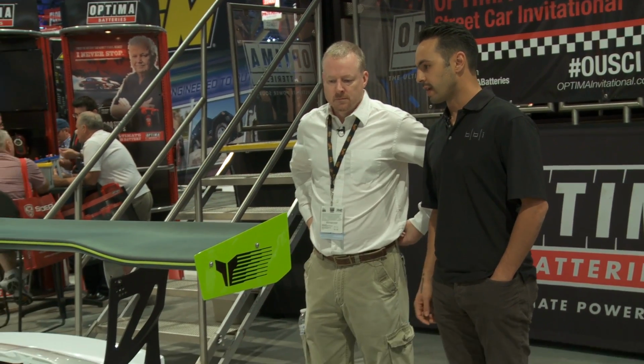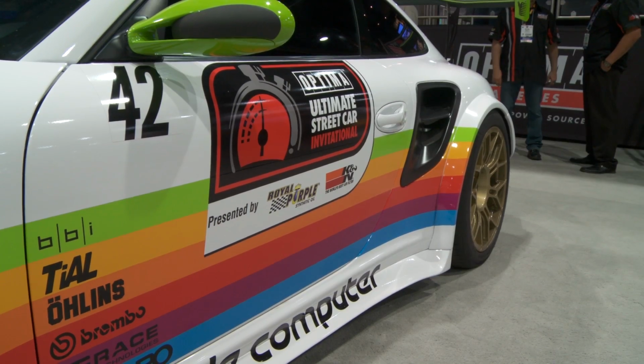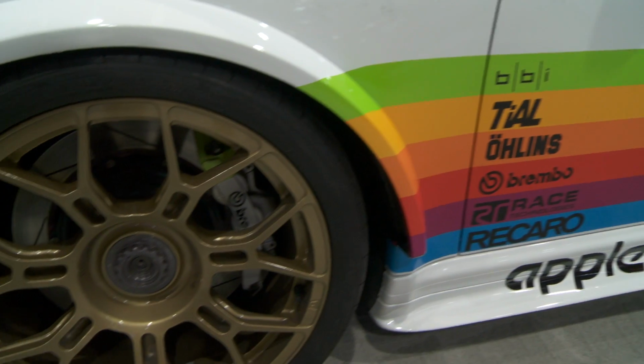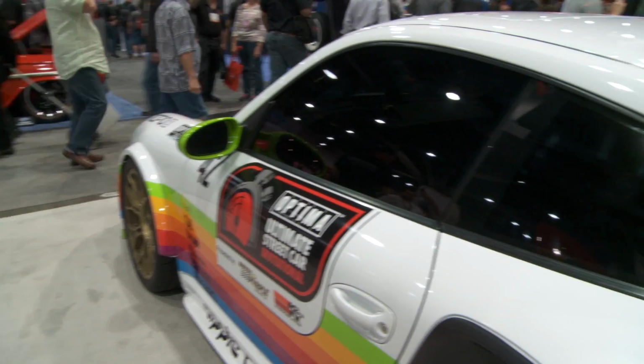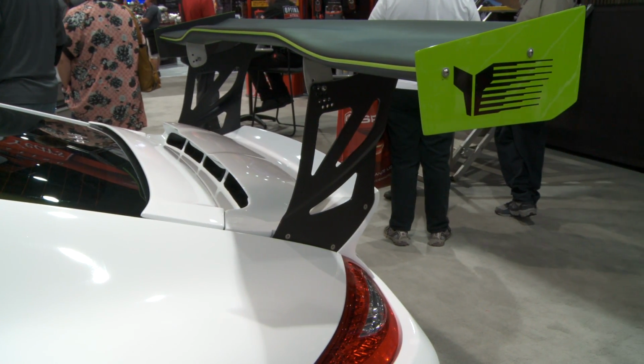Actually, with the Optima Challenge, we're doing their entire challenge with them. So we'll see some stopping challenges, the autocross and the road course. However, we've never really taken it to the strip or seen the quarter mile, half mile. Right. So it'd be interesting to see what it does.